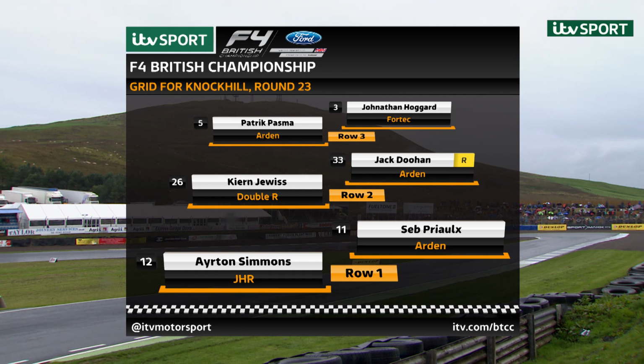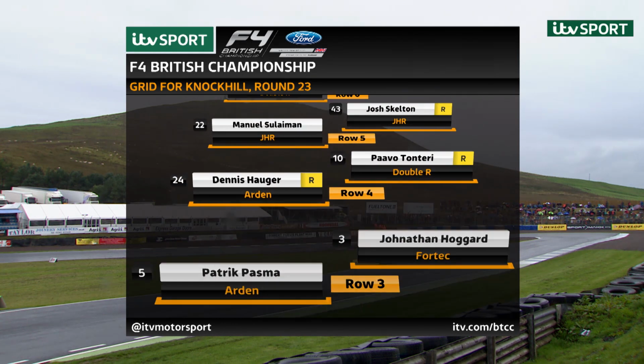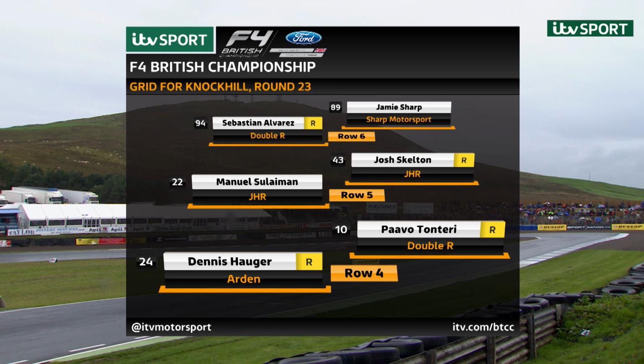Row 3, Patrick Pasma and yesterday's winner, Jonathan Hoggard. Dennis Hauger is next up from Povo Tonteri, Manuel Suleiman and Josh Skelton. The grid completed by Sebastian Alvarez and Jamie Sharp.